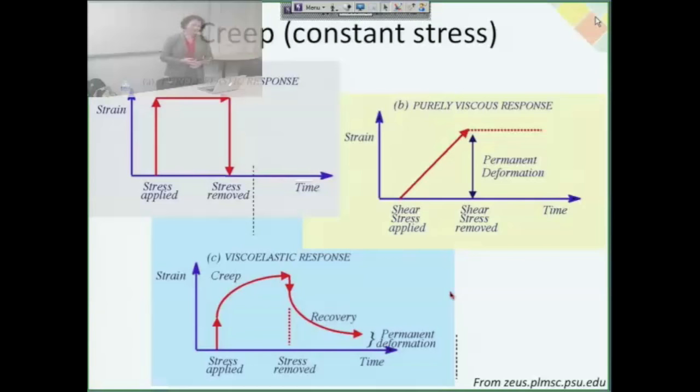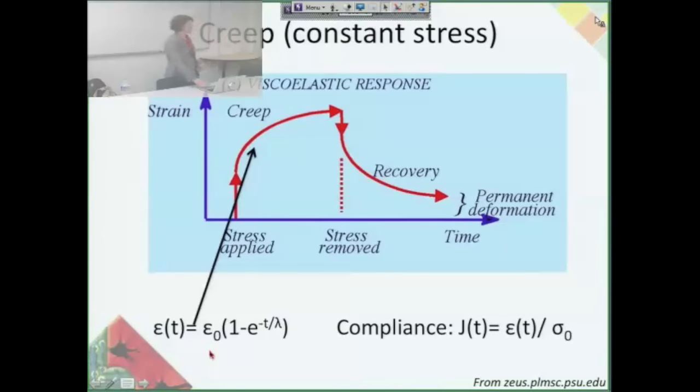In a viscoelastic material, it's related to strain over time. So if you apply a stress right here, you have more and more deformation. So strain is increasing with time until you remove the stress, and then you have a recovery stage. And you can describe that mathematically with a simple function. You just fit a curve to that data, and it's based on the initial strain and also a time constant. And that characteristic time constant you can use to describe how much a material creeps compared to other ones.